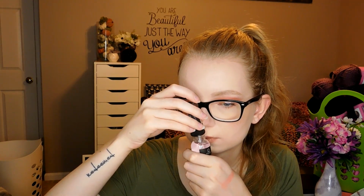And last month I got a spray toner thing too, so I appreciate that they're in a spray because it's a little bit easier to get out. But yeah, I'll definitely try that. I'm going to smell it because rosewater. The rose is very strong in that. Yep, Little Barn Apothecary Aloe and Rosewater Balancing Mist.